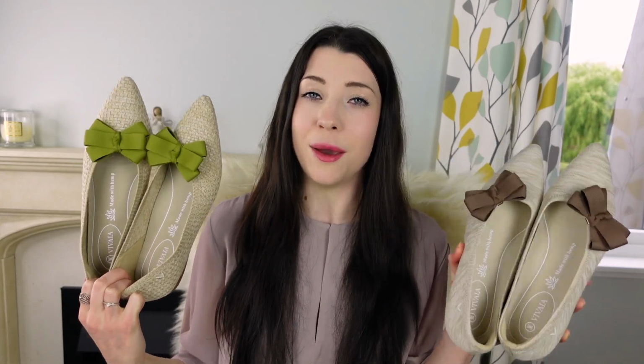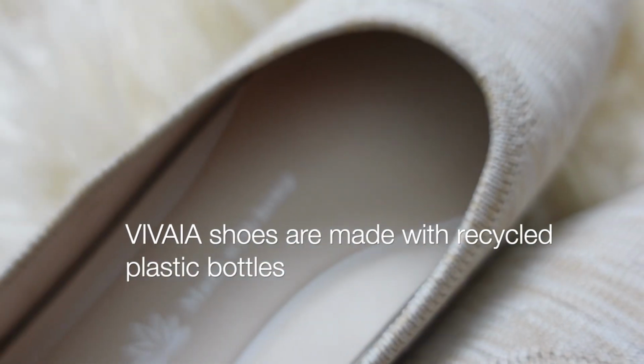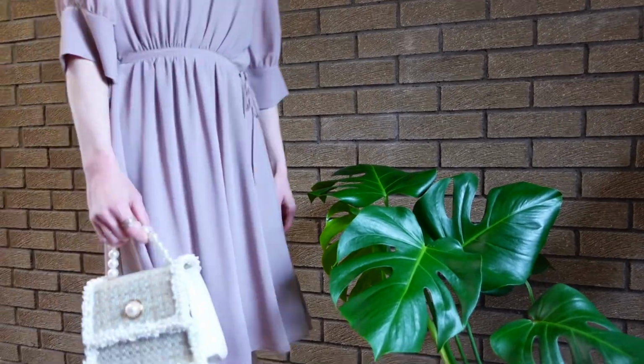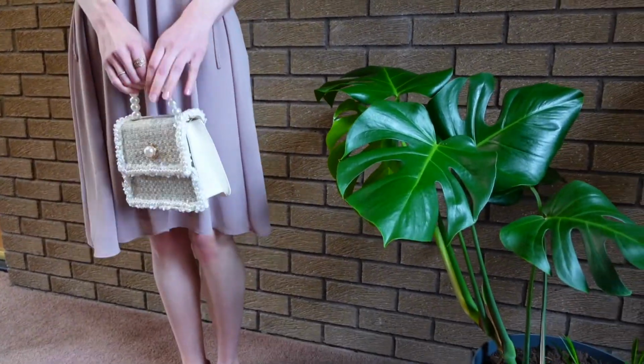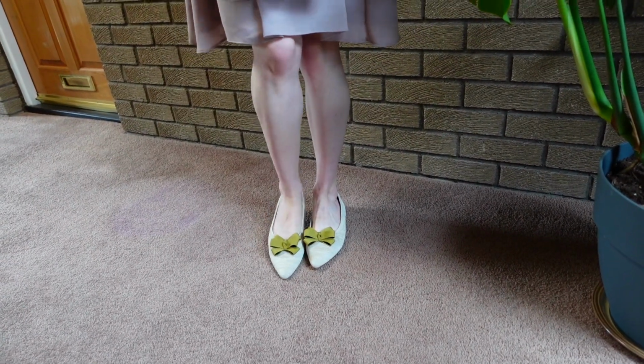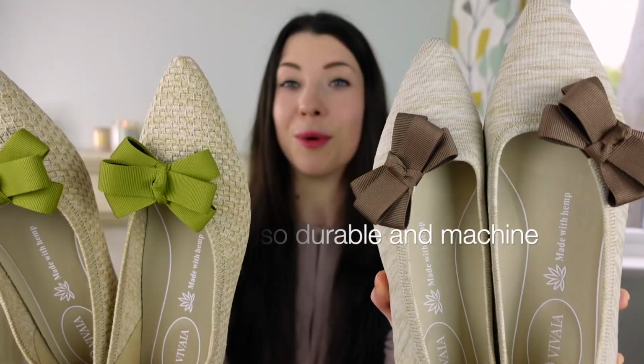The new Aria range they have is actually made using hemp, which has naturally antimicrobial properties. I just think these shoes are absolutely beautiful, you guys, and they're super comfortable as well. I am not one for wearing shoes like super high heels or anything that's uncomfortable. I do like my shoes to be super comfy, and these ones certainly are. Look how adorable they are with these bows.